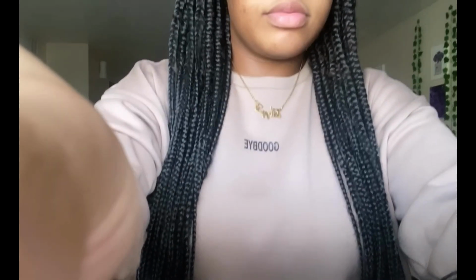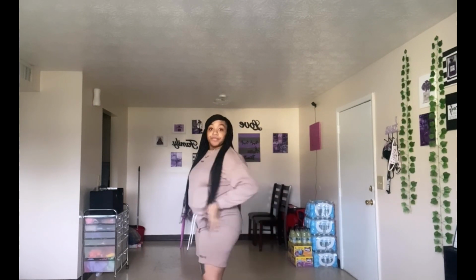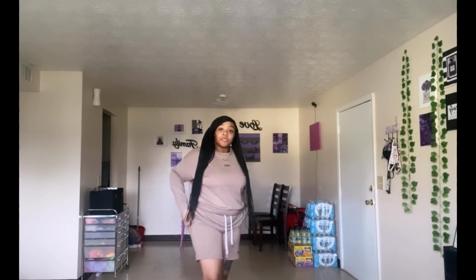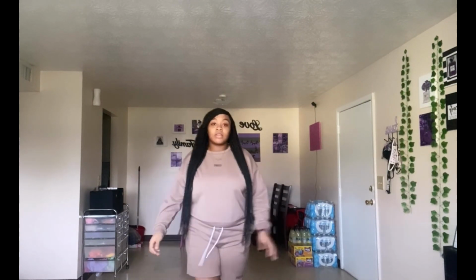So this is my third outfit. Let me fix the camera. My third outfit. It's my shorts. The shorts kind of big. Now I gotta dress my dress. It has pockets as well. It's real comfortable. It's mainly like the first set, but this color I feel like brings out my face. So I'm going to give it a 10 out of 10 as well. Because yes, this is cute and it's very soft.